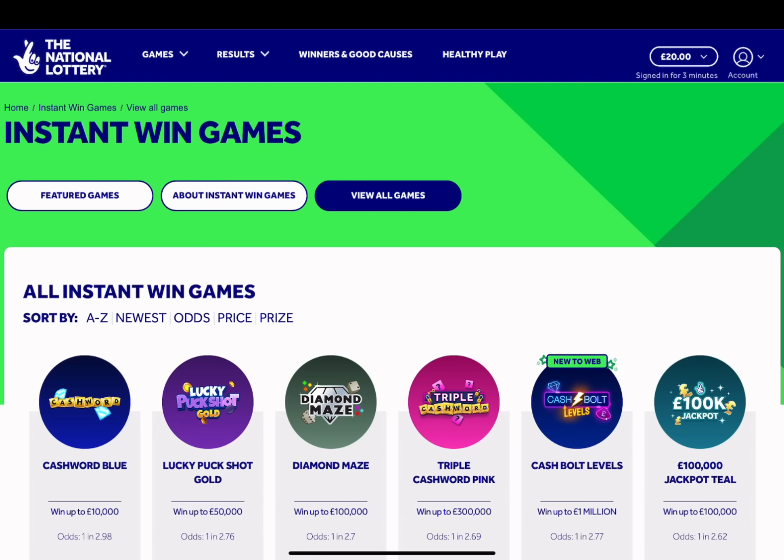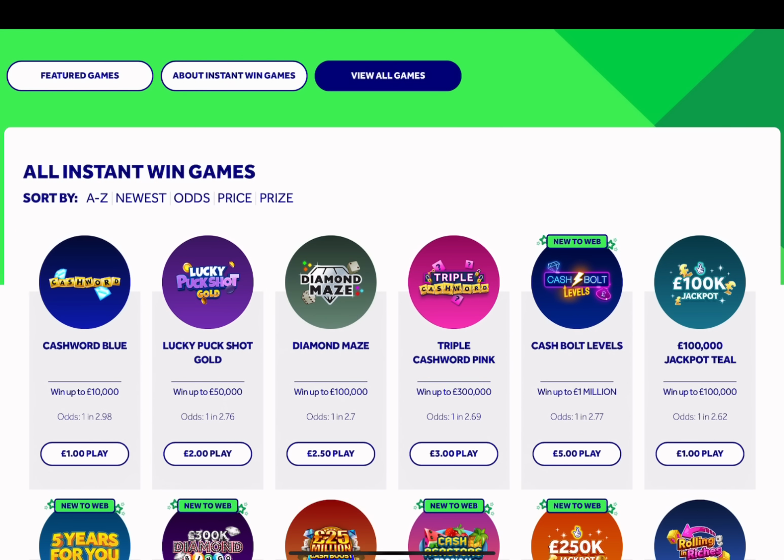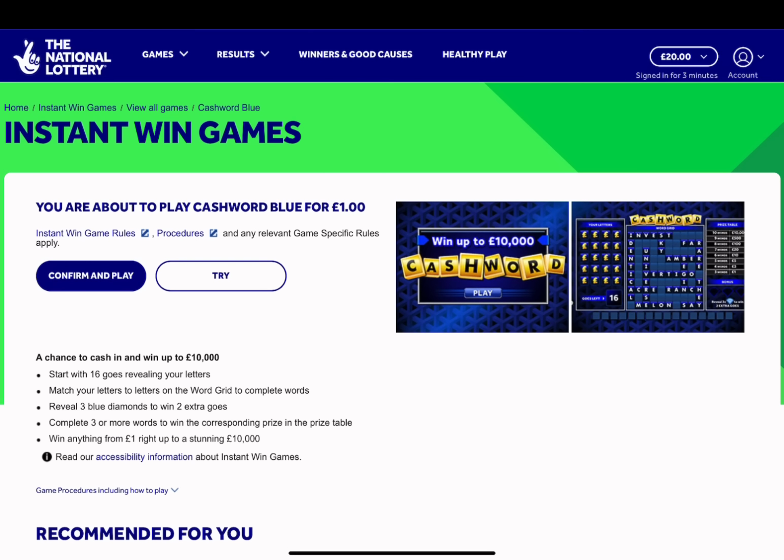First on the list today is going to be a £1 Cash Word in Blue. Now, before I click confirm and play, I did have a bit of luck online the other day, so do stay till the end. I had two back-to-back wins. Well, I call it in a row. They aren't technically in a row, but they were played one after the other. So do stay till the end if you would like to see those pretty decent wins that I had back-to-back the other day. And that'll further tell you why I sometimes like to play another game straight after a win.